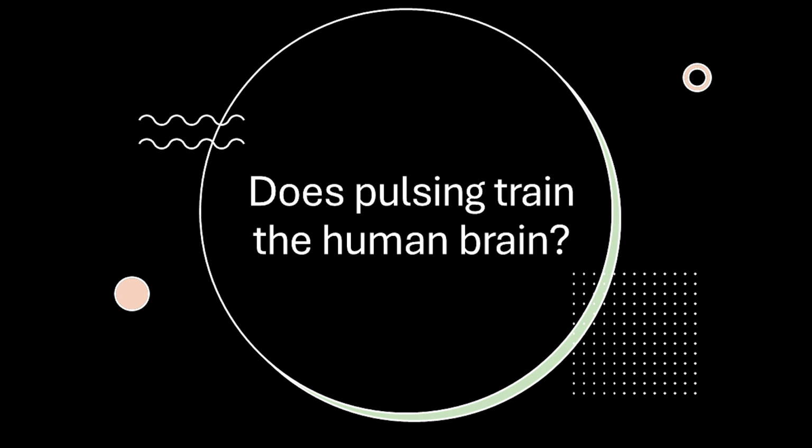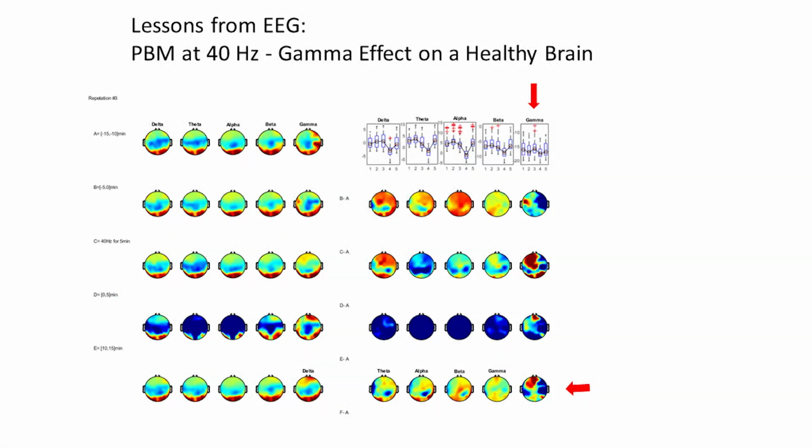Now, does it train? So I talked about, okay, we want to get gamma in the brain. Can we do it? So this is an ongoing study now, okay? I will differentiate this from the meditators, but it's consistent. We published a paper in 2017 showing that when we directed gamma into the brain at 40 hertz, alpha, beta, gamma amplitude increased, delta theta reduced. Very, very interesting. It was a very interesting discovery, well cited. Now we're doing this. Okay, let's get more subjects and just do gamma on healthy brains.